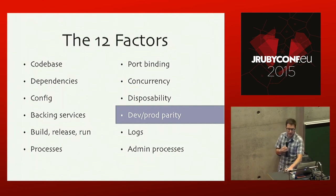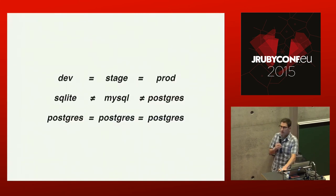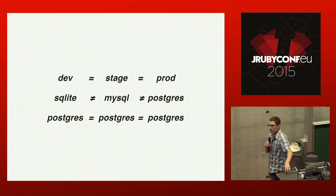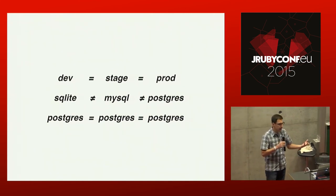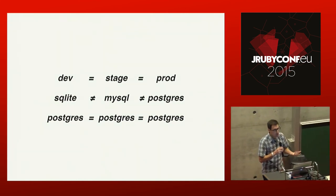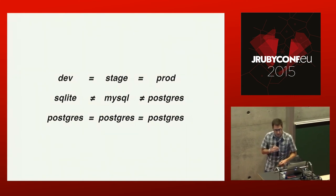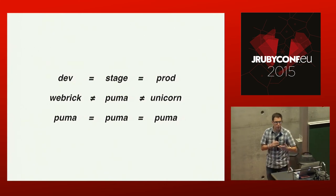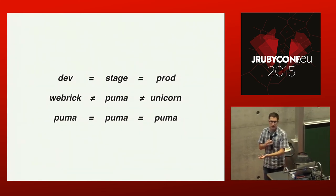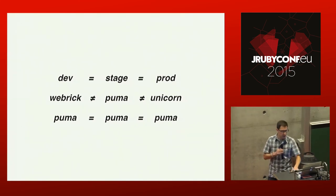Okay, the next factor is dev-prod parity. This is a principle that states your development environment should be identical to your production environment and every environment in between. So the most common place I see this violated is at the database layer. But if you're using Postgres in production, you should be using Postgres in development. I also see this violated at the server layer. If you're using Puma in production, you should be using Puma in development. The idea is to get that parity between environments.